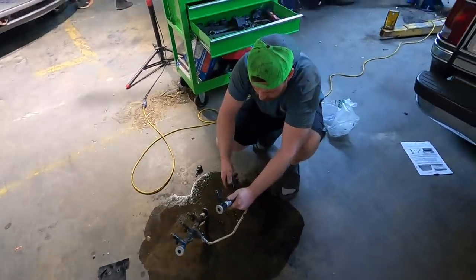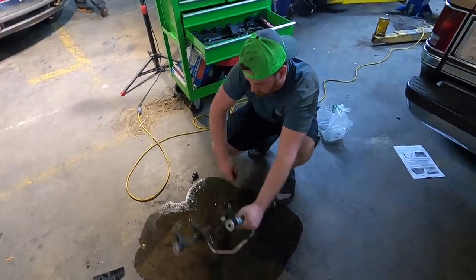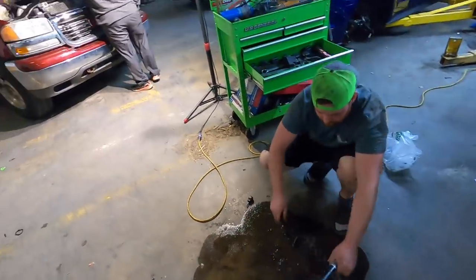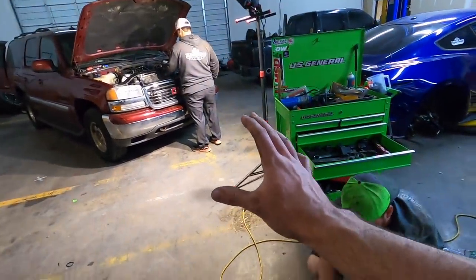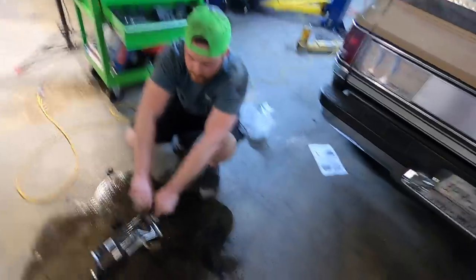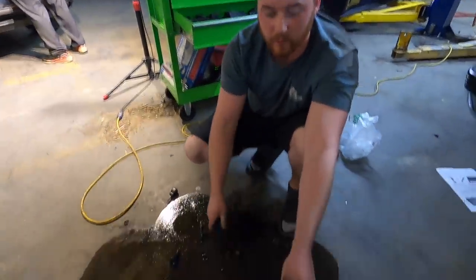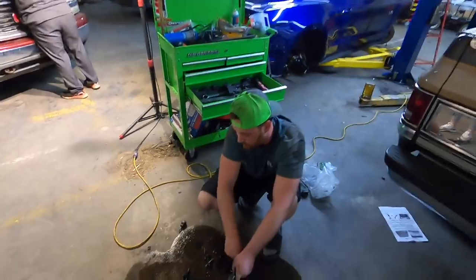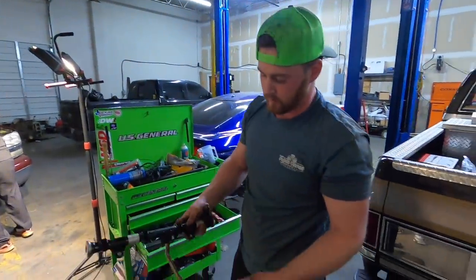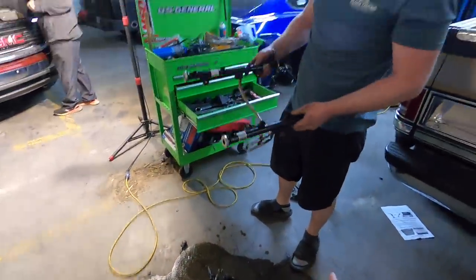Normally you do this a little more precisely on a table, but for the name of video production, you just throw it on the floor, start pulling on things. If it comes off of this thing, you can just pull it off, throw it on the floor. Most budgets aren't gonna have a table to do everything on if you're doing it in the garage. We're doing it as authentic as possible. This is my simulated garage floor. This is your workbench? Yes.